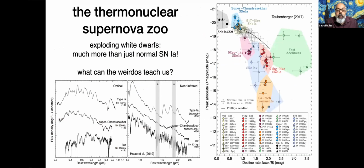And then I would say that, if taking a broad view on this question, there's more than just type Ia supernovae in exploding white dwarfs. So there's this whole thermonuclear supernova zoo, a nice review article by Stefan Taubenberger. And the question is, all of these other things which are not the normal ones here, but type Iax supernovae, which I like to study, lots of other classes of these objects, what are they telling us about normal Ias? So I think that's a big open question, and hopefully people will touch on that today as well.